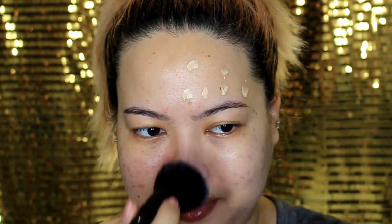Yung pumapasok siya sa pores ko sa ilong. Nakakainis! Bakit ba ganito yung mga foundation? Bakit ba ganito yung ilong ko? Parang nagugutom siya palagi. Kinakain na yung mga foundation.